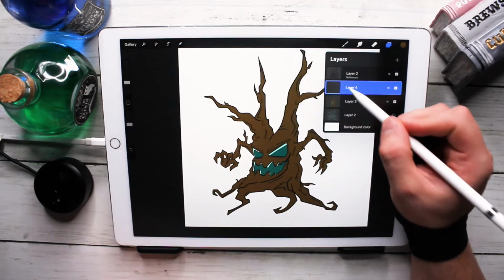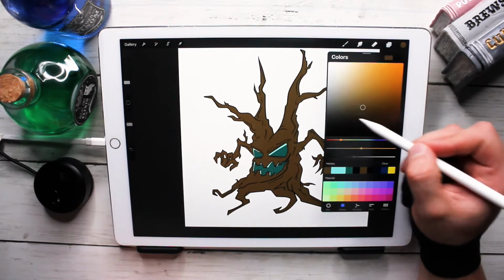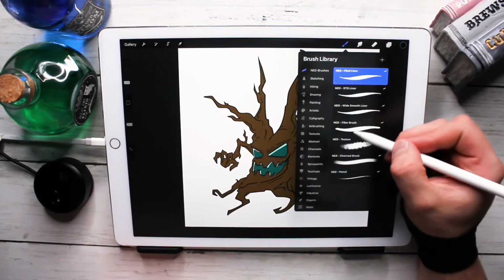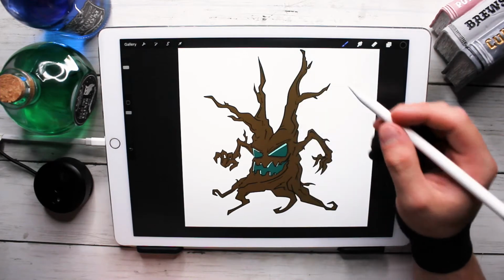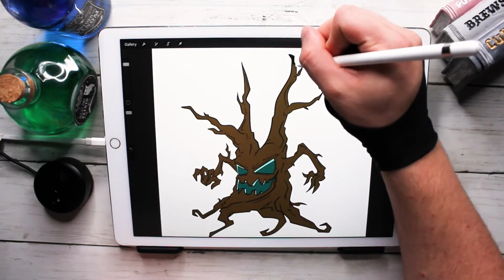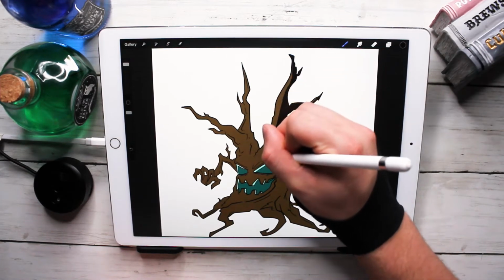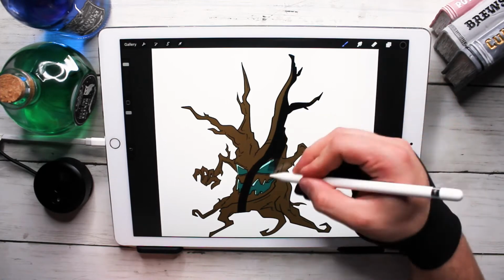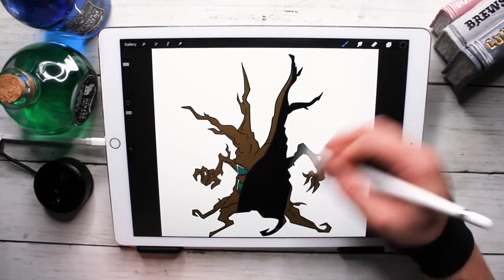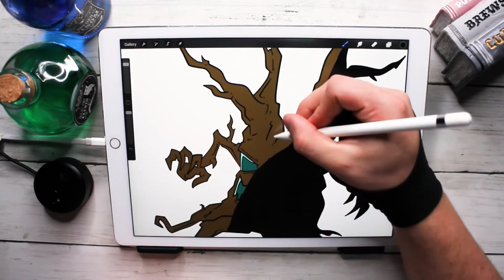Click on that layer. Going to go to clipping mask, so it clips to the base color there. Let's go to black. And filler brush. And we're going to do essentially this whole back half shadow. I can do this big blocking of shadow, and then I can go in and refine everything after. This kind of saves some time.